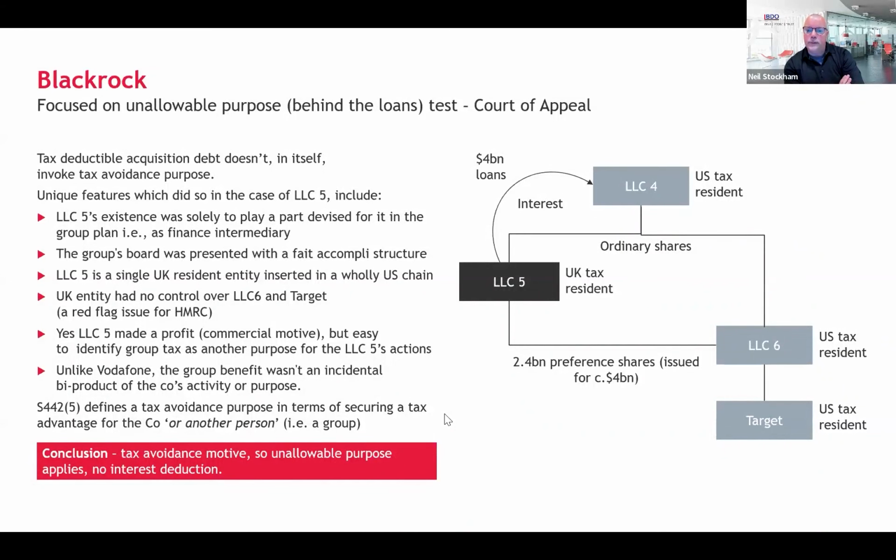They also looked at transfer pricing, and the first tier tribunal noted that the terms of the debt that LLC 5 was involved in didn't have covenants that you would expect to see if it was a third party situation. The covenants they were expecting to see were that the dividends up the chain from the preference shares were likely to be in excess of the interest payments it was due to make under the loan. But they concluded that because this was a related party situation, the terms that LLC 5 had entered into with LLC 4 for the loan were what you would expect in a related party transaction. So in summary, the first tier tribunal got comfortable, much to HMRC's displeasure, that the interest should be deductible.